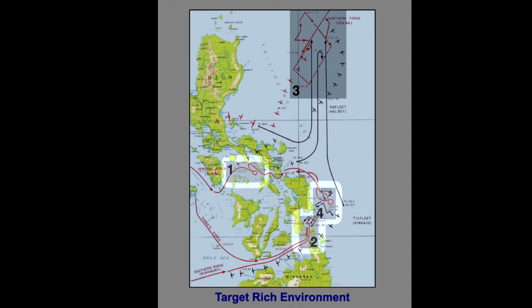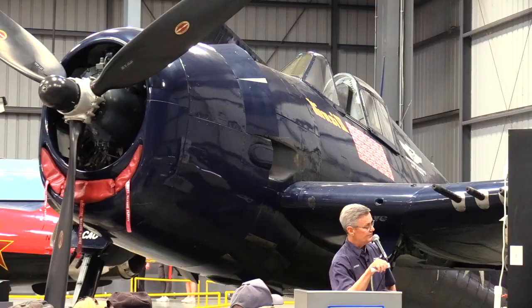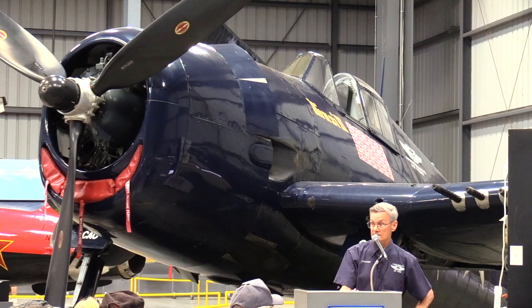The third one, here's Halsey chasing the decoy, right? These are all Japanese surface forces, battleships, cruisers, destroyers. The carriers are a decoy. The Japanese carriers are a decoy because they don't have any airplanes, because we've wiped them out.